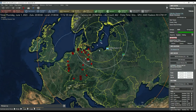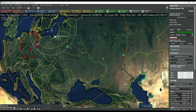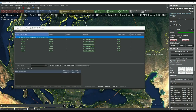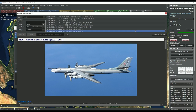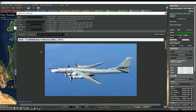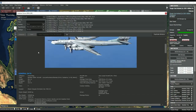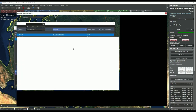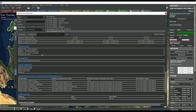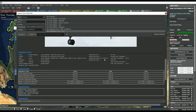All right, next one. The bulk of the strike will be made up of air-launched cruise missiles, and they will be on the good old Tupolev 95 Bear, and it will be KH-101 air-launched cruise missiles. Yes, these things. Each Bear can carry up to 8 of them. Pretty okay warhead, range of at least, reportedly, way over 1,000 nautical miles.